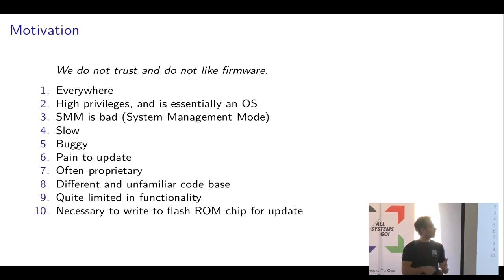All right, I already said it's slow, it's often buggy, it's a pain to update, it's often proprietary, and even if it's free software, it's an unfamiliar code base. If we put Linux in the firmware and do a lot of stuff in the Linux kernel, that's the code most of us are familiar with, and there's a big community who is familiar with it and works on it. So in this regard, I think it's good to share this code base and to use it. And for administrators who are familiar with Linux, it would be great if there were also Linux in the firmware, because they could use all the tools.